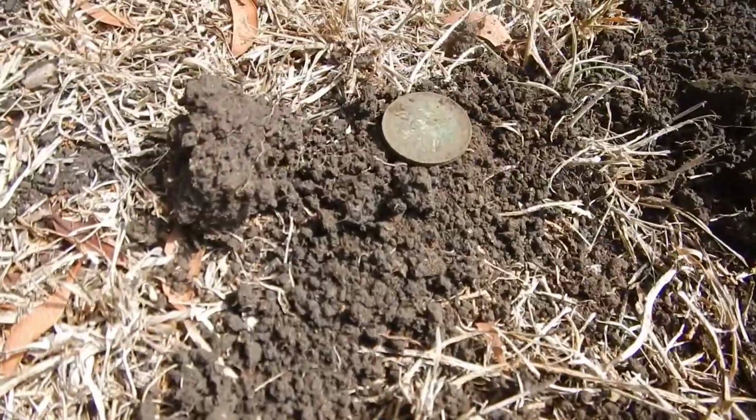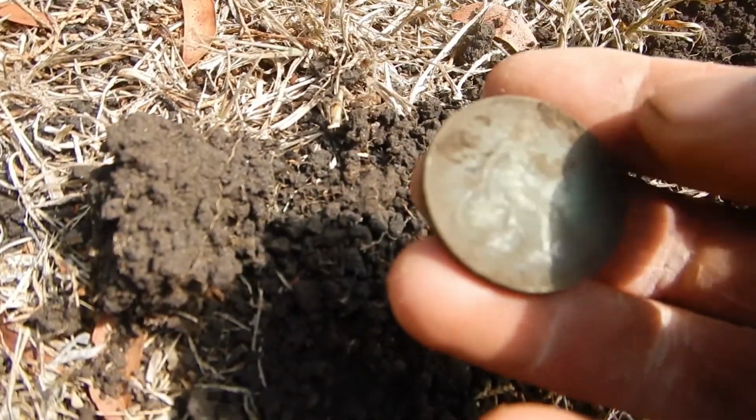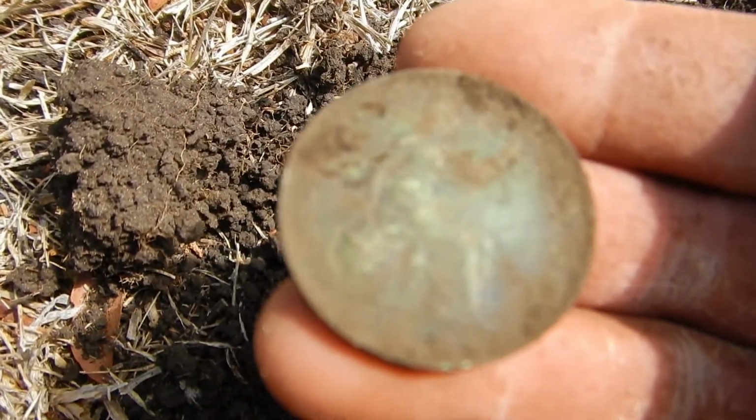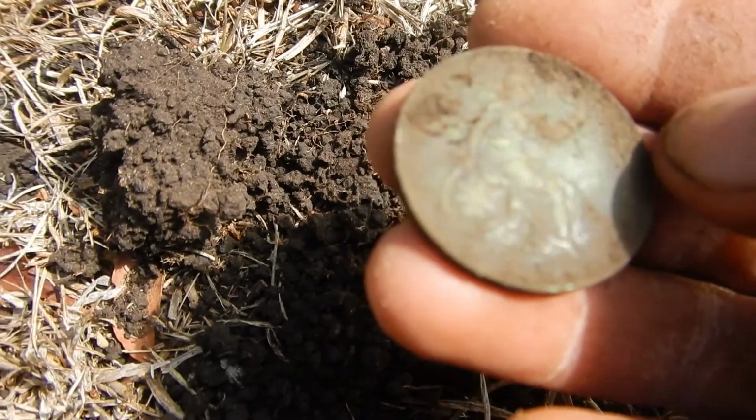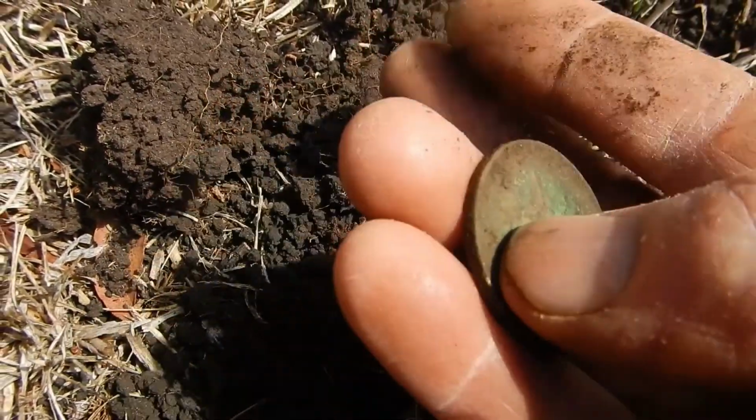And then I dug this signal here. Out popped this big old copper coin. I reckon it's an old English penny. One of the early ones, probably from 1850s or so. I went over this area quite thoroughly after that, but this was the only coin that came to light.